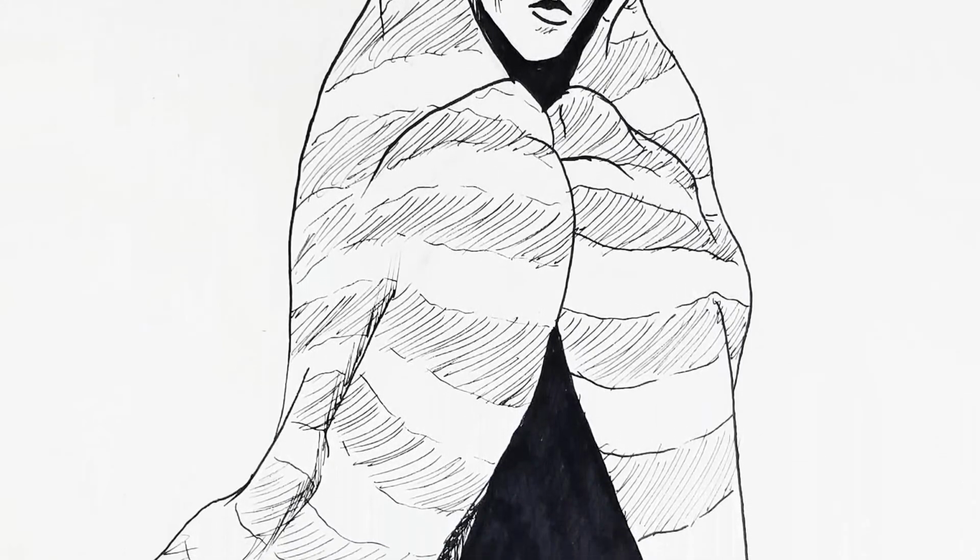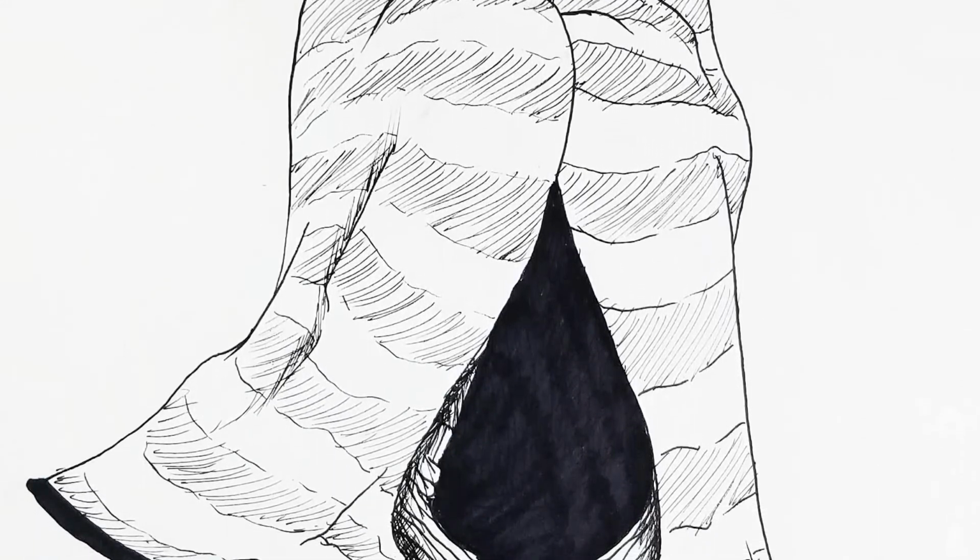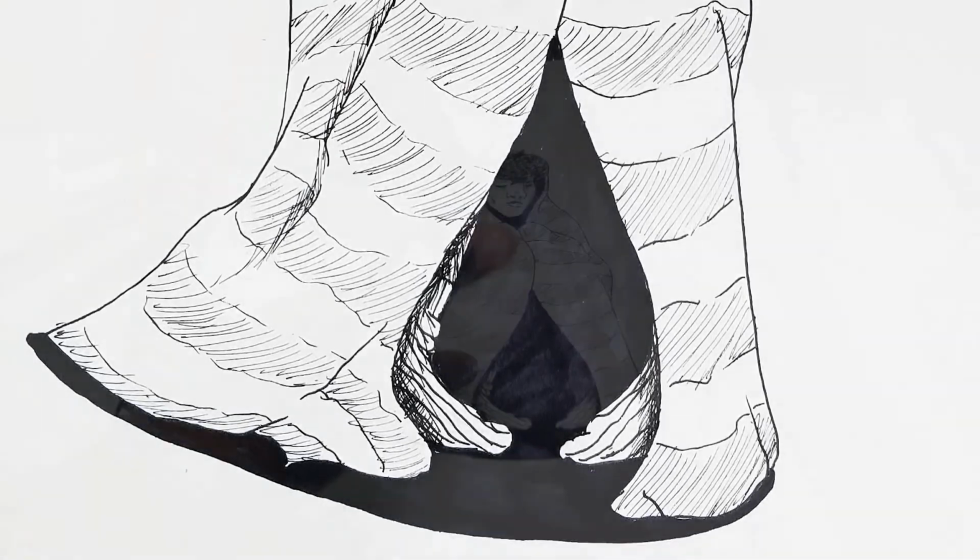Inktober is really fun, so if you haven't done it before, I suggest that you at least give it a try. You don't have to be completely committed to it, but at least give it a try.